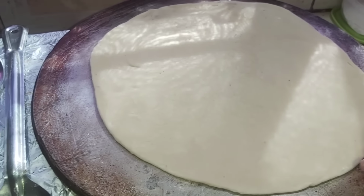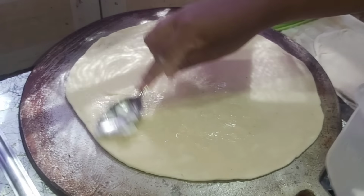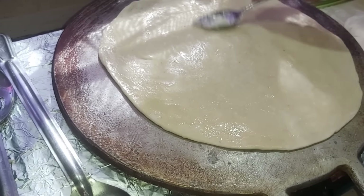Some butter here. Yum, yum. Hello, what's that? What is that, cooking? Cooking butter. Alright, so let me see.